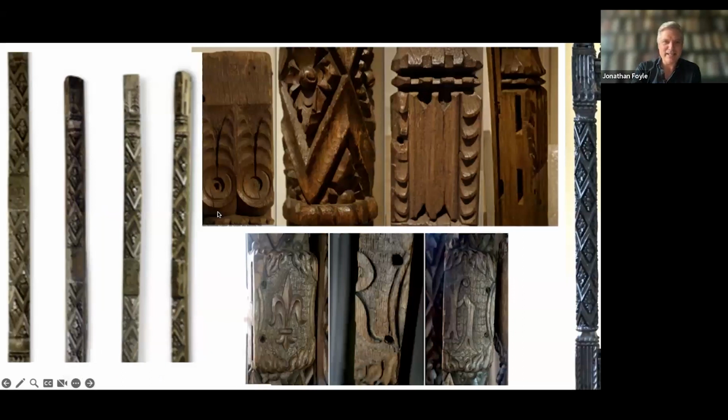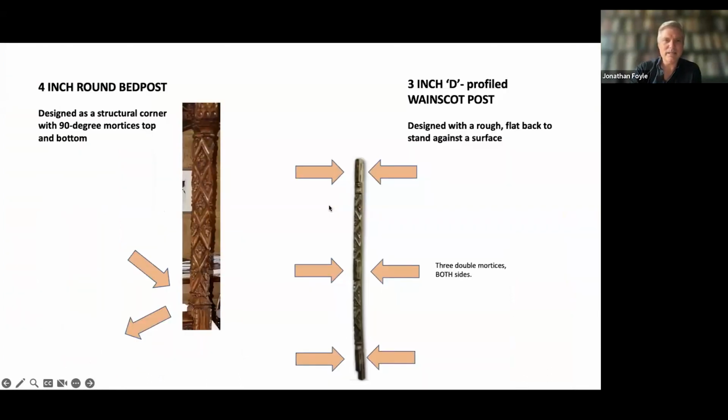Here we can see the 4 posts and the similarity of the carving to the posts of the bed. But there's more information in them. There is an H here and half of an R. This one's been sawn in half, again, when these things were used for salvage. And then there is a fleur-de-lis, a royal device. Doesn't yet mean they're royal.